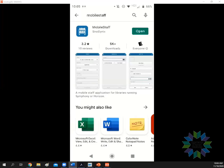And we had a question, is there a fee to use MobileStaff, or is that available to all MSC libraries? That is available to all libraries in the consortium. It is free.